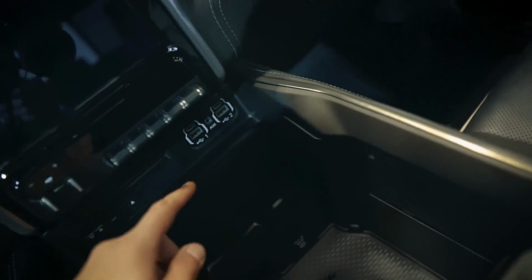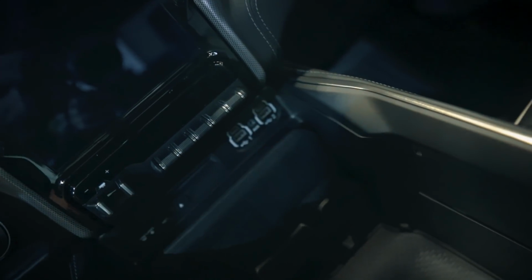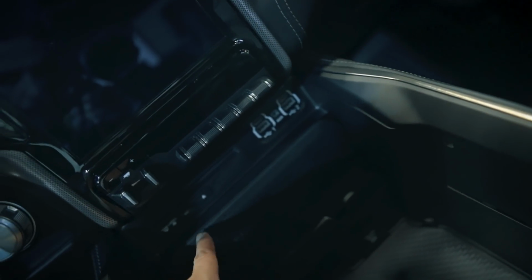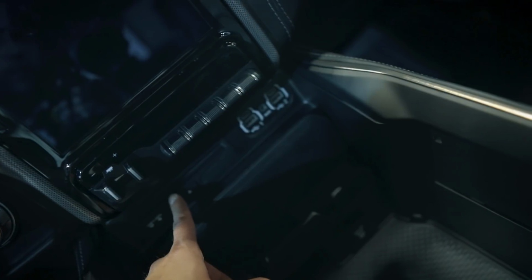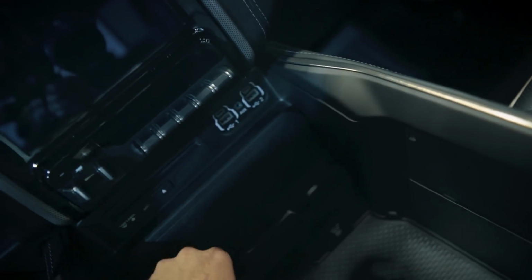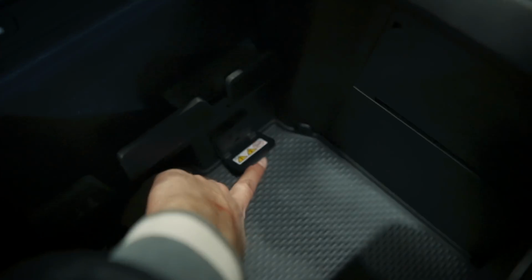But let's see, they got 2 USB-C, 2 normal ports, somehow a CD player, CD entrance, I don't know why. And I guess you put your phones and stuff right here. And the 12-volt AC is down below.